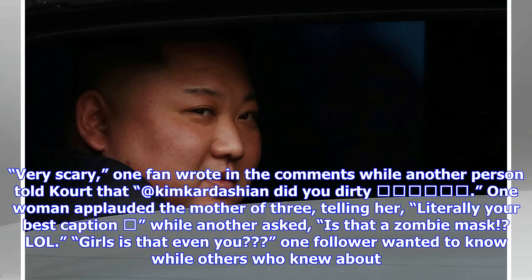"Very scary," one fan wrote in the comments, while another person told Kourt that, "Kim Kardashian did you dirty," followed by laughing emojis. One woman applauded the mother of three, telling her, "Literally your best caption," while another asked, "Is that a zombie mask? Lol, girls, is that even you?"